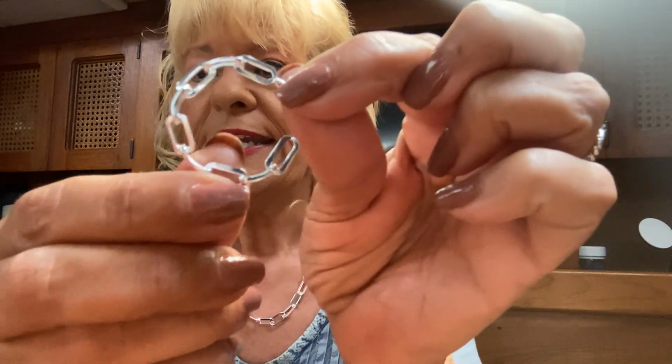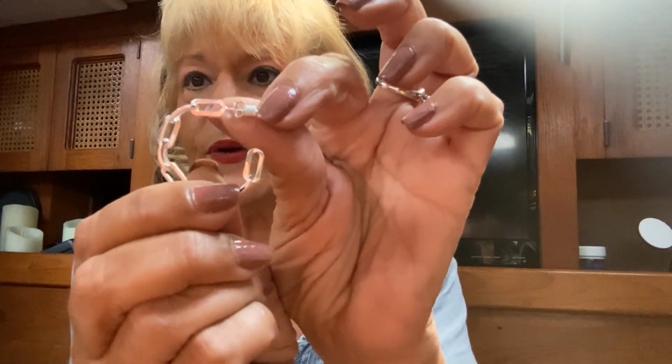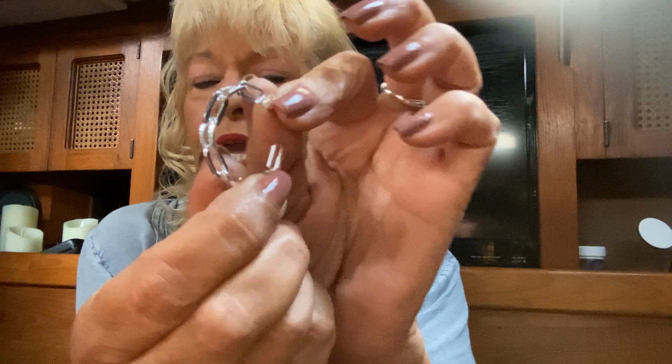I'm going to start with the earrings. Let me grab the other one here so you can see this. All done in sterling silver. It's a J-hoop. Not only do they add the butterfly closure, but they also add the rubber stop to keep the butterfly closure on, or you can alternate between the two.